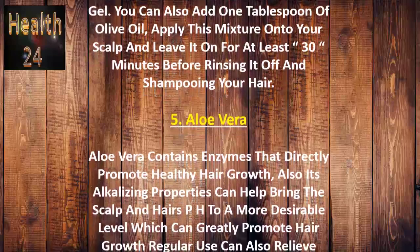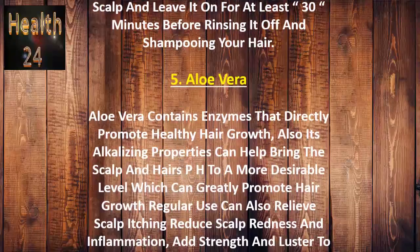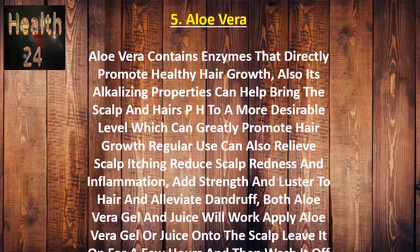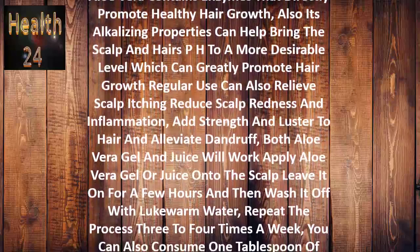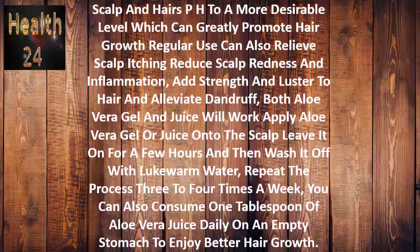Aloe vera contains enzymes that directly promote healthy hair growth. Also, its alkalizing properties can help bring the scalp and hair's pH to a more desirable level, which can greatly promote hair growth. Regular use can also relieve scalp itching, reduce scalp redness and inflammation, add strength and luster to hair, and alleviate dandruff. Both aloe vera gel and juice will work.